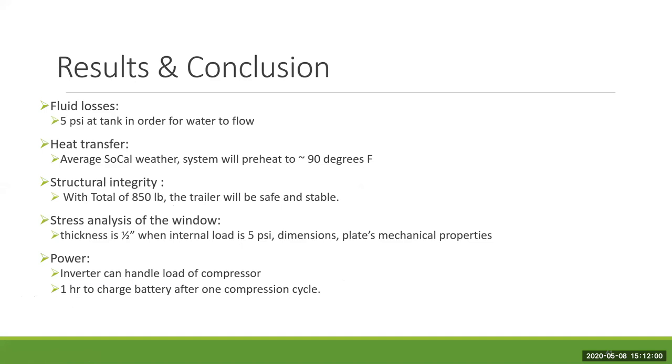And this is just a brief overview of what we learned throughout our project. For fluid loss, it requires 5 PSI at the tank in order for the water to flow, considering a low flow shower head. For heat transfer, we know that around 90 degrees Fahrenheit is coming out of that heater box. And for structural integrity, there's a total of 850 pounds that we know the trailer would be safe.